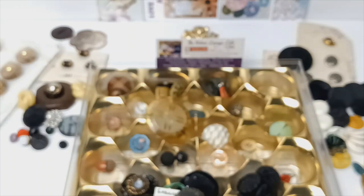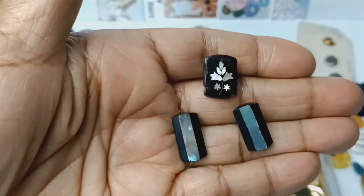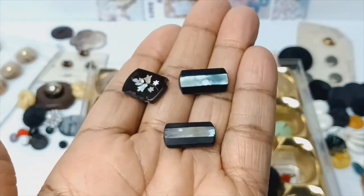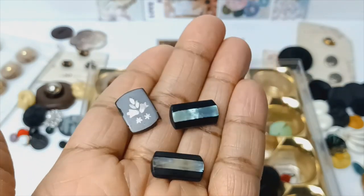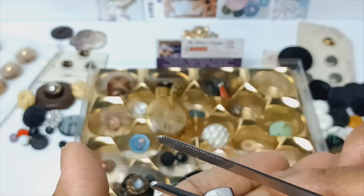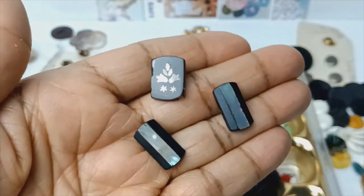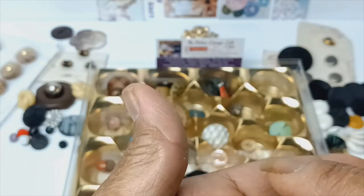So here are three ebony buttons, and they're inlaid with mother of pearl. So we have these three gorgeous buttons. The rectangular ones, I'm just moving it so you could see the color a little bit better. And let me see how these shanks are on the back. So technically these are supposed to be sewn on like this. And this one, yeah, the same way.